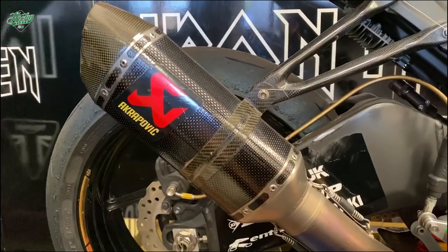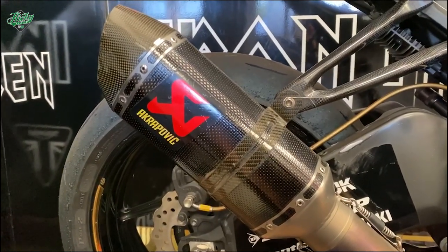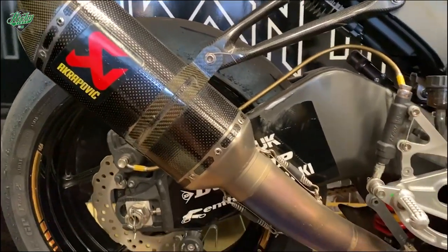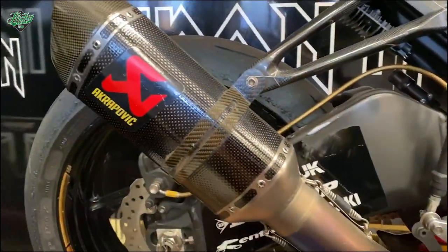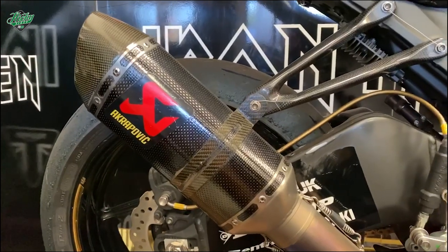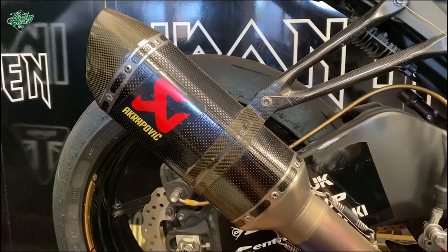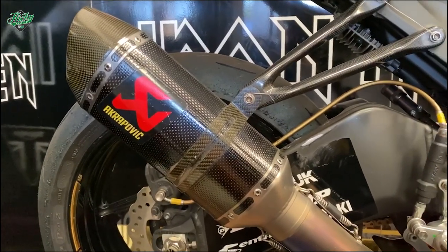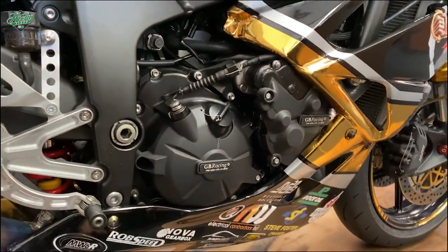Awesome note from this bike is coming from this exhaust. Now this exhaust was developed and designed for Kenan Sofuoglu in the World Supersport Championship at the time, and it's not actually something you can buy because it was a development exhaust. But because I was riding for the official Kawasaki team, they allowed us to have one. So that's why she sounds proper crisp when you have a good listen to her.